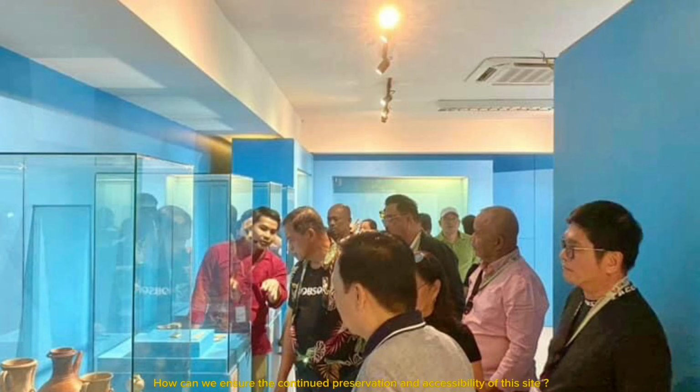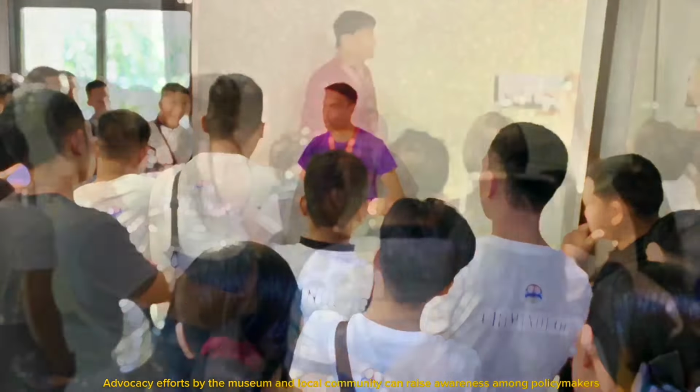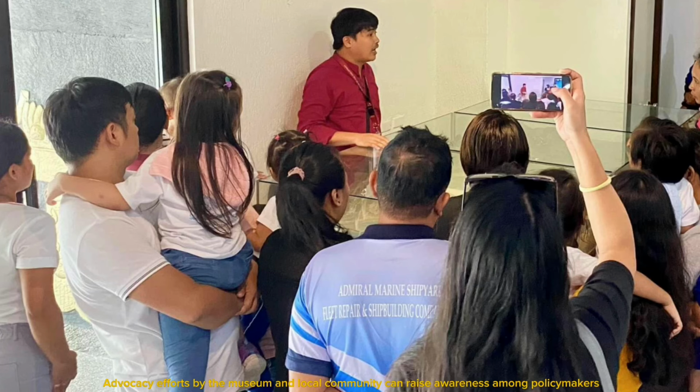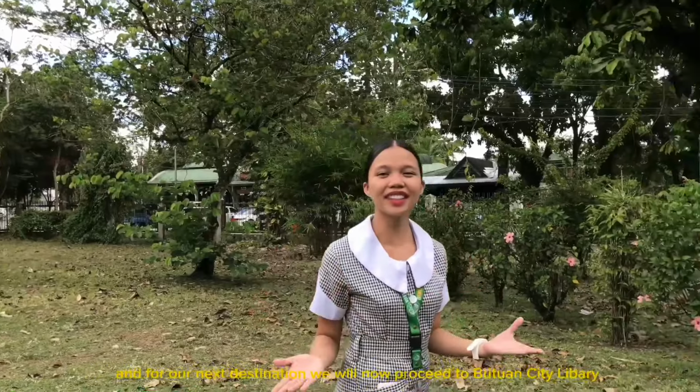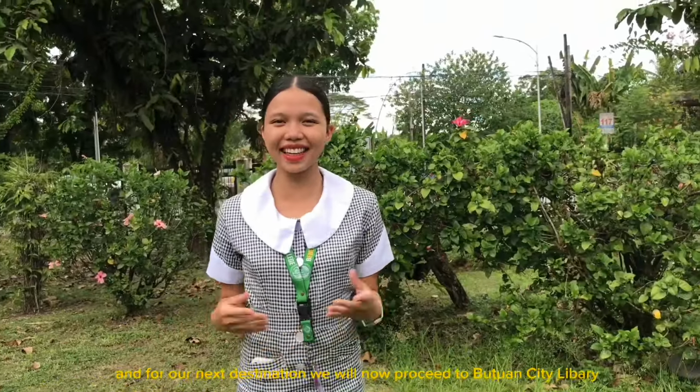How can we ensure the continued preservation and accessibility of this site? Continued government funding is very crucial for the museum's operation, maintenance, and staff salaries. Advocacy efforts by the museum and local community can raise awareness among policymakers about the site's significance and secure necessary financial allocations. And for our next destination, we will now proceed to Butuan City Library.